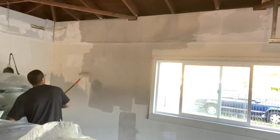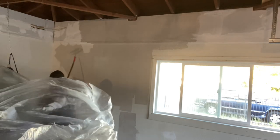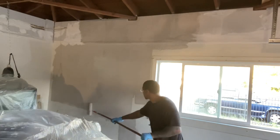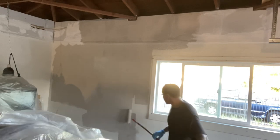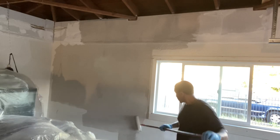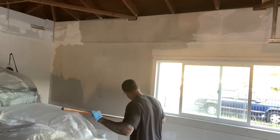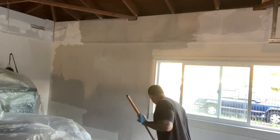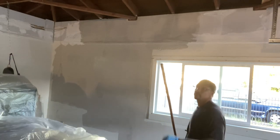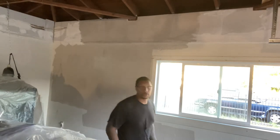We are finally getting paint on the wall. So I like this color because it looks brown, and then from another angle, it looks gray. Hence, amazing gray. Looks pretty amazing to me. All right, so let me go ahead and finish painting these walls, and I'll be back with you.